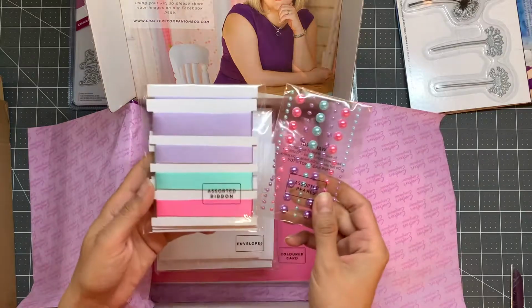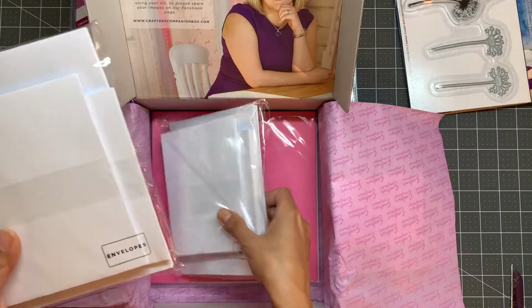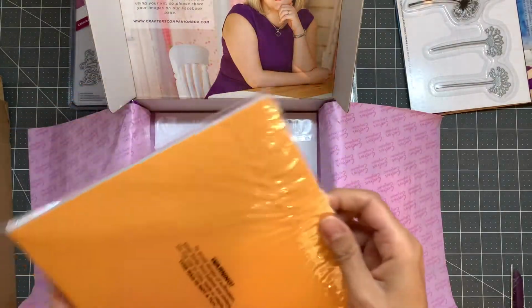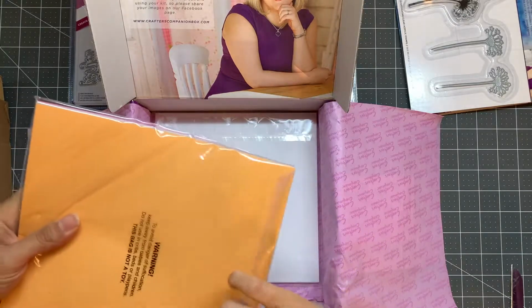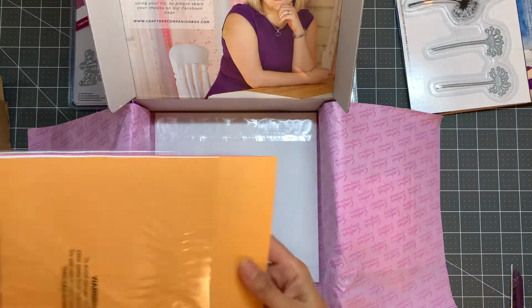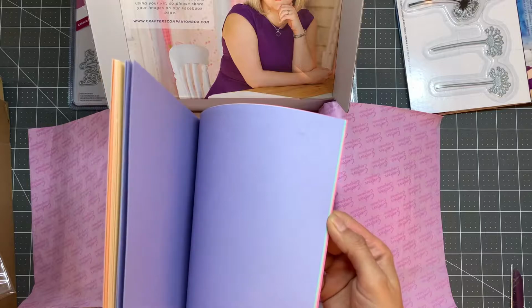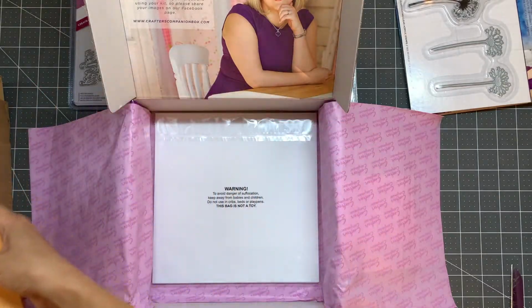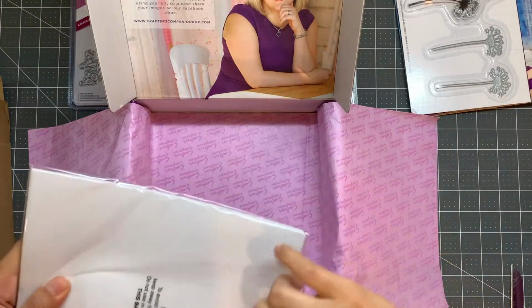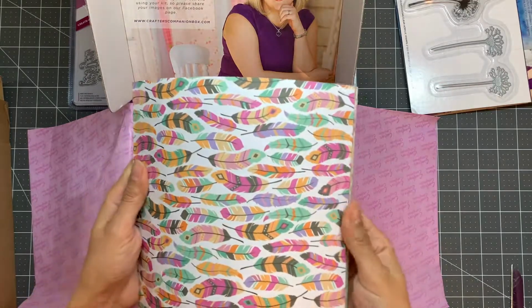And of course you always get nice pearls and ribbons with their kit, cardstock and envelopes, nice pretty color cardstock. Nice pattern papers.